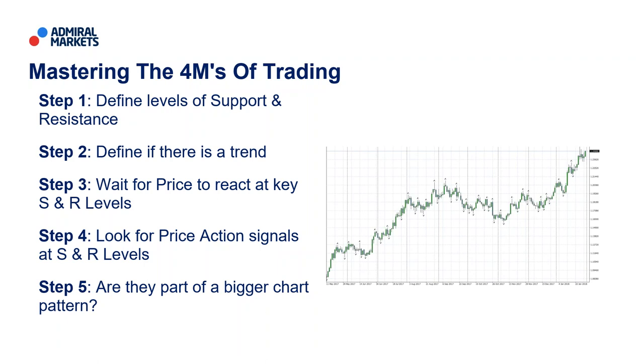So we talked about, whenever you open a chart, the first thing you'll do is define levels of support and resistance. Second step is define if there is a trend. Step three, look to see how price reacts at key support and resistance levels. Whilst at those areas, look for particular price action signals, and also be aware if they are part of a bigger chart pattern as part of what we see on our screens.